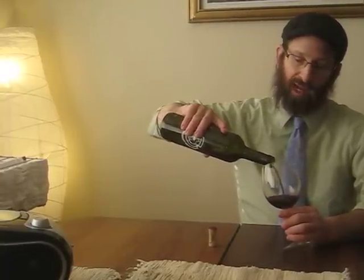This is the last of my sample bottle here. We had a beautiful tasting this last week. And this wine is a surprise. There's a lot more body and fruit for a wine at between $12 and $15 than a lot of other things in the market. It has a pretty dark tone to it.